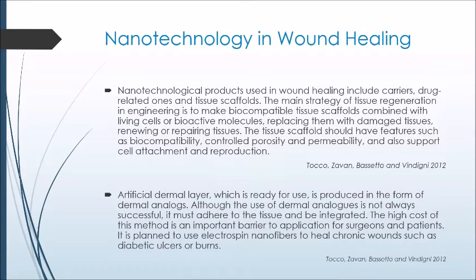Artificial dermal layer, which is ready for use, is produced in the form of dermal analogs. Although the use of dermal analogs is not always successful, it must adhere to the tissue and be integrated. The high cost of this method is an important barrier to application for surgeons and patients. It is planned to use electrospun nanofibers to heal chronic wounds such as diabetic ulcers or burns.